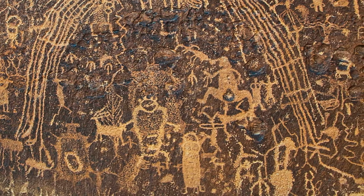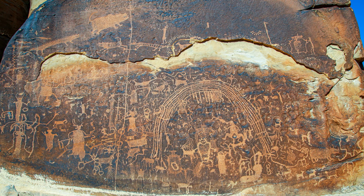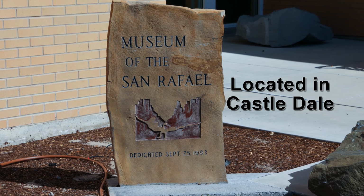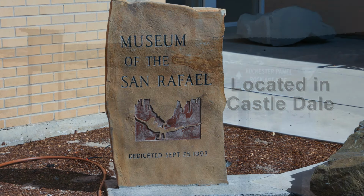With that said, the Rochester panel actually does hint at a few clues to the story that these Native Americans may have been telling. By visiting the Museum of the San Rafael in the town of Castledale, we learned more about what the imagery most likely meant. But before we explain what we learned, let's move forward with our tour now and then touch on the details when we're finished.